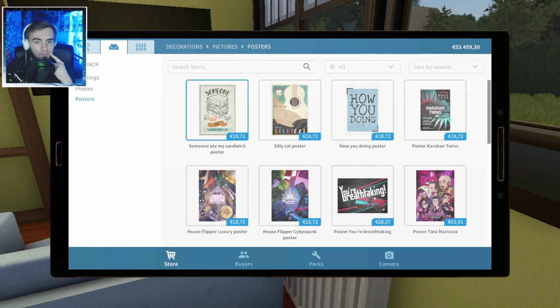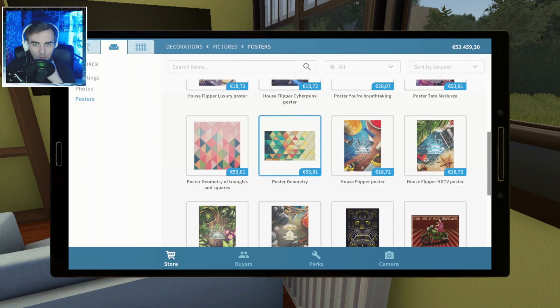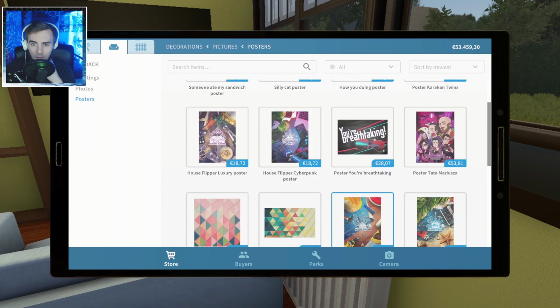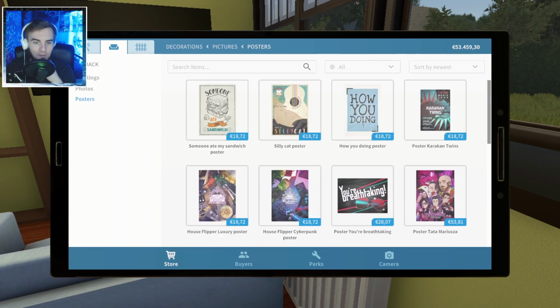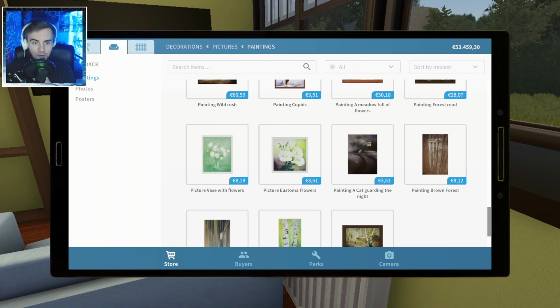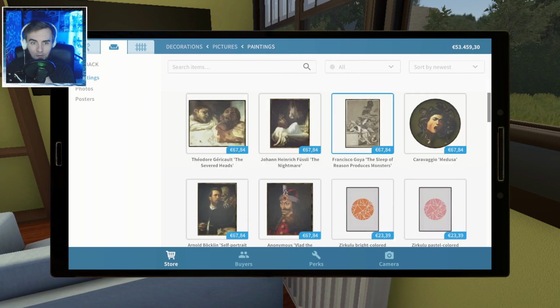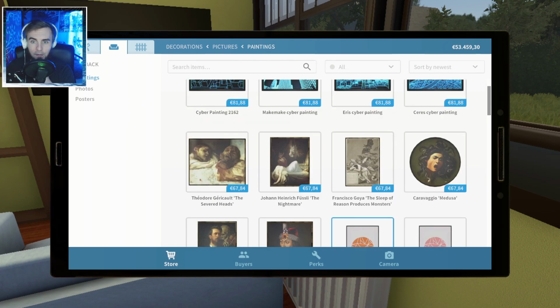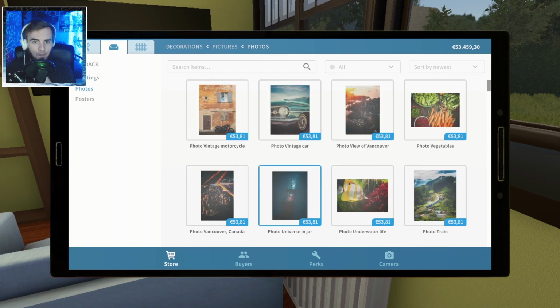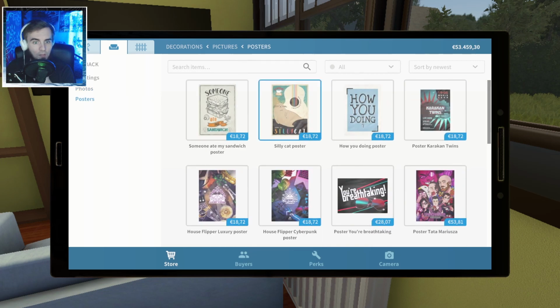Pictures. Oh yeah. Retro car wash. House flipper. Poster. Marius's father. Too bad I know Polish. Speaking of which, I found out actually today that this game is from a Polish studio. I had no idea before that. Yeah, dude, Vlad the Impaler. I kind of don't want the photos, to be honest. Let's go with posters. Someone ate sandwiches. We can't. How you doing? How you doing? Let's go.